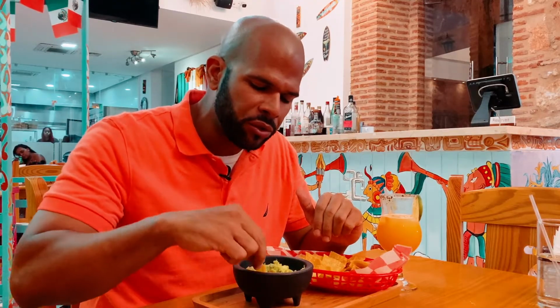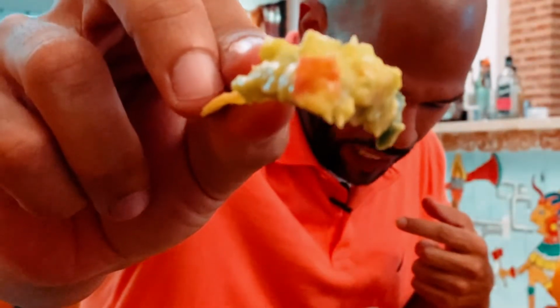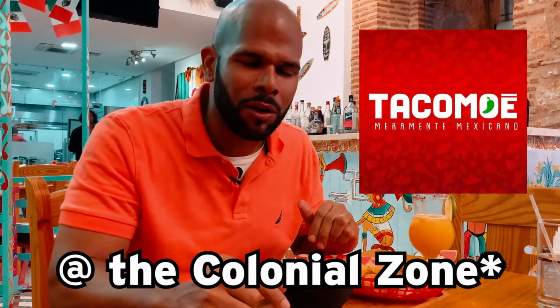Let's give it another try to see if I can gather some more information. Let me show it to you over here. And I don't know if you can see the bacon. It's not bacon, it's tomato. Look at the color. I like the color because it's not a dark color. But again, when you taste this guacamole sauce, it hits you with a little bit of a punch, not spicy. The taste is very delightful. And when it settles down, your mouth just kind of freshens up. Totally recommended. Need to try this entrance, all right? Definitely worth a try at Tacomoé, at the Zona Colonial in Santo Domingo, the Dominican Republic.